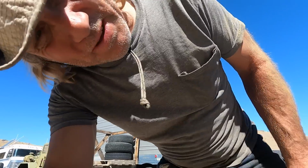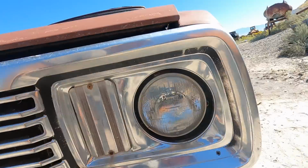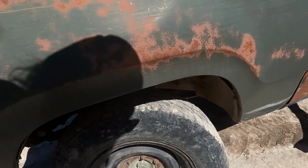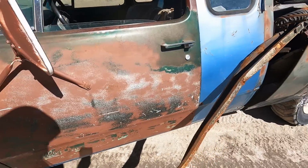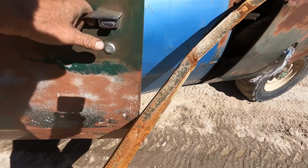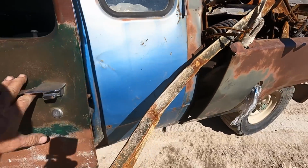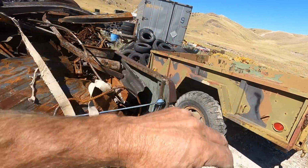Well, made it to the bottom, but I gotta say, the brakes sure got hot. They're really stinking up the joint. So, I was having problems getting out the door here. So, yep, just gonna unload all this into the trailer and then load this thing up and take up some stuff to the top.